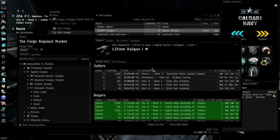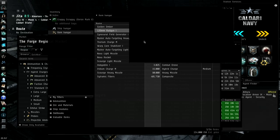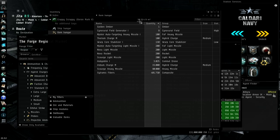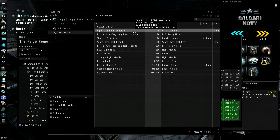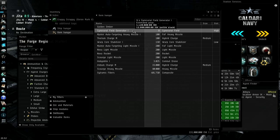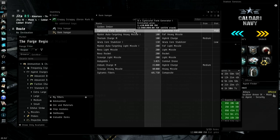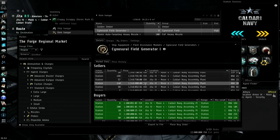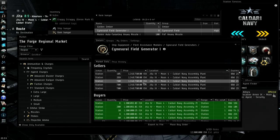Okay, and the railgun, 22,000. And here's something that I actually made. I have a blueprint original for these sinusoidal field generators. And you see the estimation right here when I mouse over it. 1.4 million each. Let's get the market details here. 1.3 to 1.4 million seems to be about average, and they're all station size orders here.